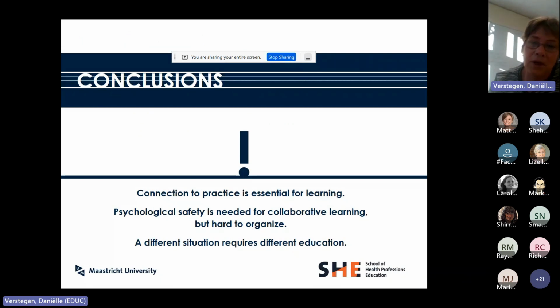We learned how the connection to practice is essential for learning. We learned about psychological safety, and we also heard from people that we would have to adapt this training to specific groups of people coming together.